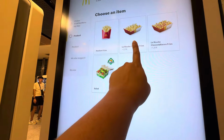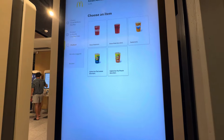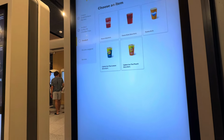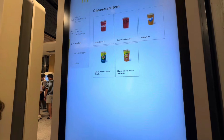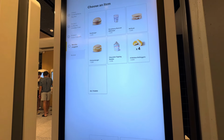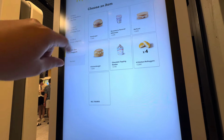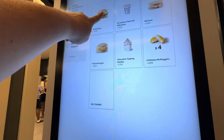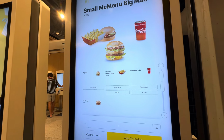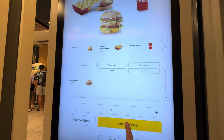You want cheddar fries? Excellent. You want Fanta? No. I'm getting a drink. Are you getting a drink? You guys got to carry it. That's fine. You guys can have coke. A small. Yeah, we'll just give Brayden the hamburger. You get a burger with it. Okay.